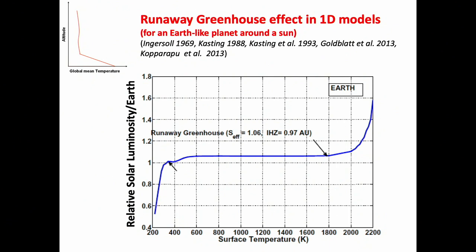Here is how it looks. This is a plot from Kopparapu et al. 2013, but it's really like all the other papers I mentioned here. It's obtained by a reversed climate model, so you have to read it carefully. The x-axis is surface temperature, and the y-axis is relative solar luminosity. What it shows is that if you start at the solar luminosity of 1, being what we get on the Earth today, temperature is around 300 K.